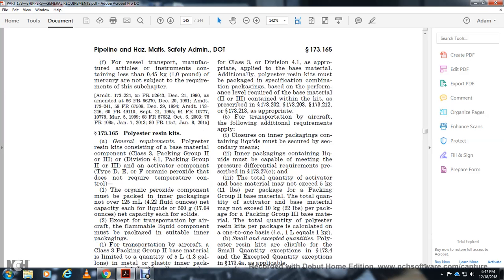The general requirements: polyester resin consists of a base material component of class 3 packing group 2 or 3, or division 4.1 packing group 2 or 3, with an activator component of organic peroxide type D, E, or F that does not require temperature control. The organic peroxide component must be packed with an inner pack not over 125 milliliters capacity for liquids or 500 grams capacity for solids.